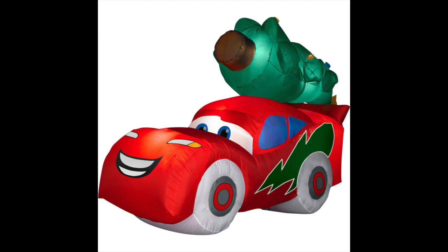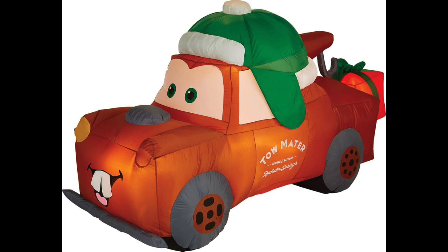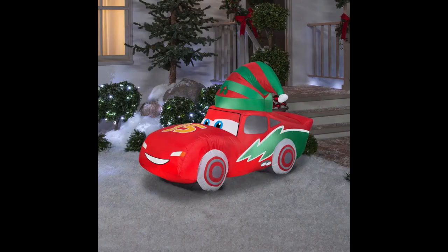Like, for example, Lightning with a tree on his roof. Here's one of Mater carrying a present with his tow hook. Again, not that much to say. There's also this one of Lightning with an elf hat, which is kind of strange because it has a 95 on his hood, and no other McQueen Christmas merchandise that I've ever seen has that. Once again, this is based off of the Holiday Hotshot design, which has a blank hood, so I don't know, it just looks kind of weird with something there.